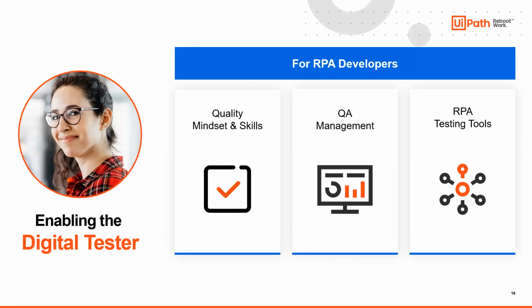And what is there for RPA developers? As I mentioned, there is a growing chorus for quality assurance in business process automation today. Using UiPath Test Suite is going to bring that quality mindset and skills to RPA developers. It's high time that we follow all the best practices, follow all the compliance, and deliver automations as smoothly as application development teams are delivering their software.